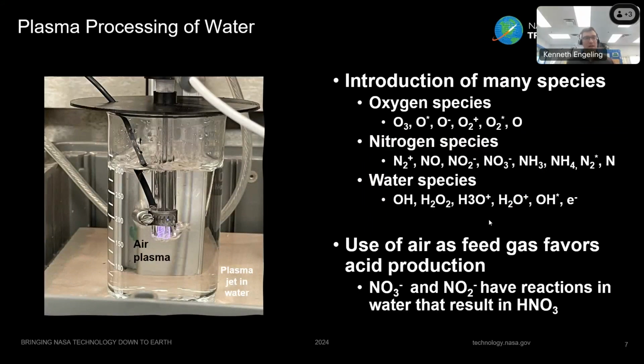But for this topic in particular, we focus on the plasma processing of water. So when you generate a plasma, you can see it here at the bottom of the image, the purple lightning bolt looking streaks. I have a video on the next page I'll show.